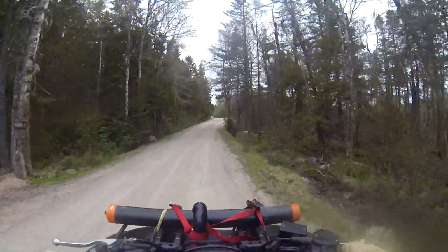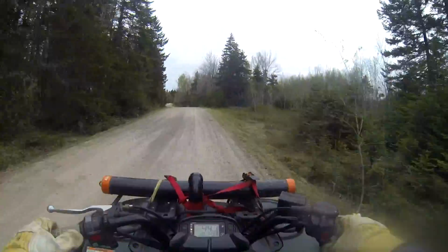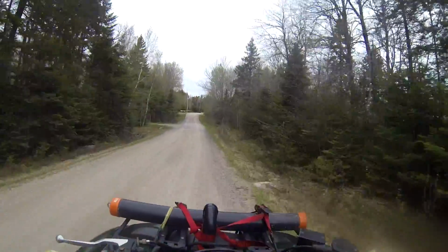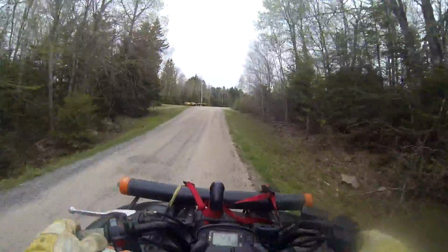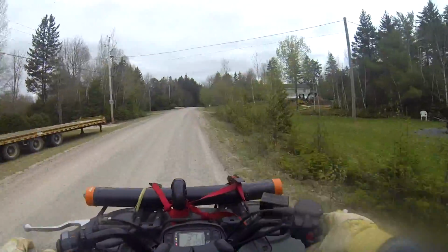So we're on our way back now. You can tell the sky's gotten a little bit more gray, so I wanted to get out and head home before any rain happens. I really don't want to be out on the trail when it's raining, but I don't have all my rain gear with me, which I should have. I'm stupid for not doing that, but oh well.